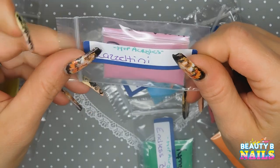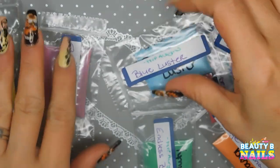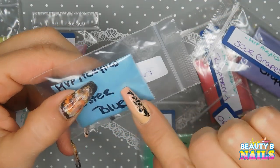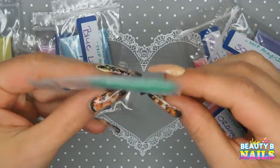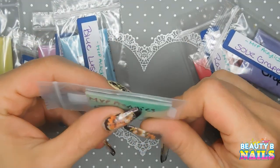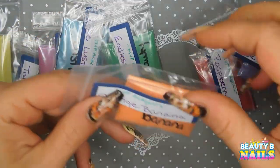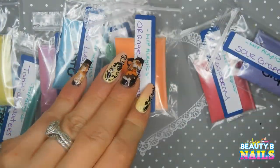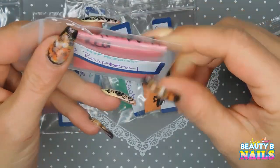This is Resultini. Beautiful. Blue Luster. Oh my god, that Blue Luster is so beautiful. Wow. Endless Beauty. I love green. Green is one of my favorite colors, and that is a stunning, beautiful, shimmery green. And then we have Orange Banana, which is beautiful as well. They're all beautiful. I can't help it. I love them all. Red Raspberry.